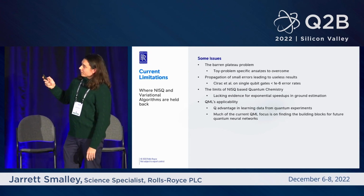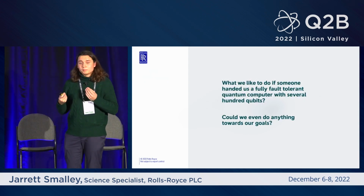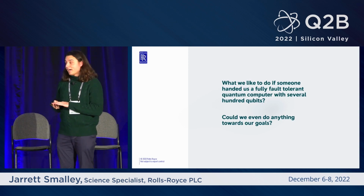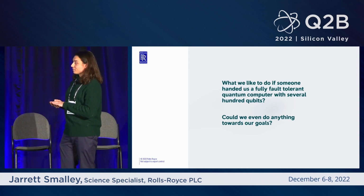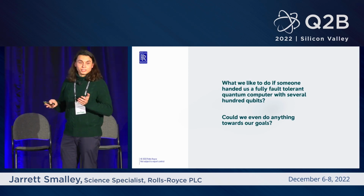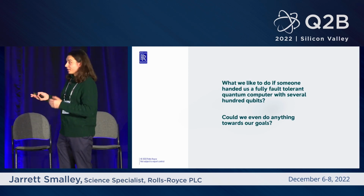So one thing I really like to wonder is, what would we be able to do if we were just given a really good fault-tolerant quantum computer today? And I often think to myself that I would have no idea. It would be way too cool. I would freak out. I'd try to do Shor's algorithm or something, and then I would break it.